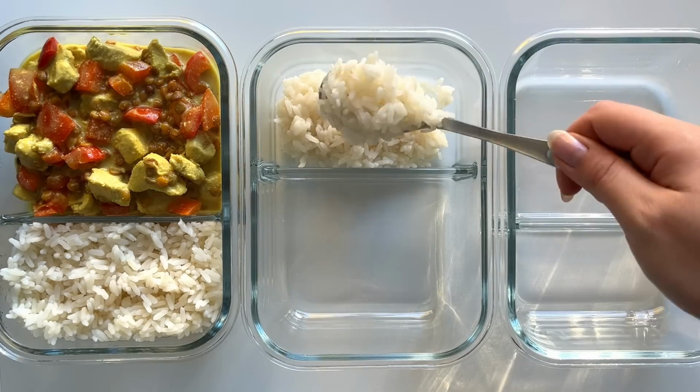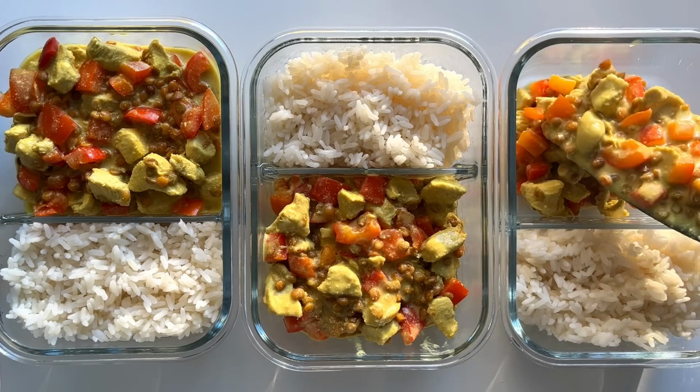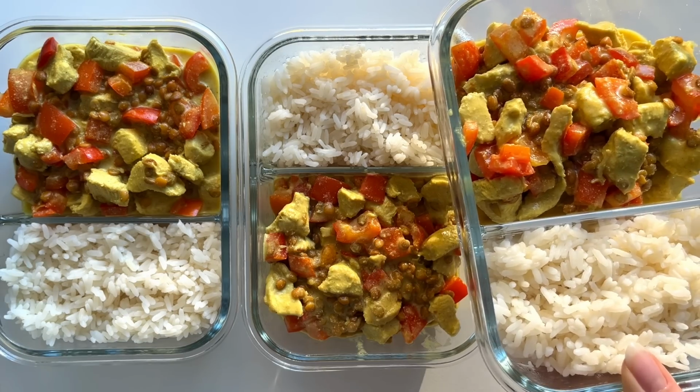I serve the curry with rice. Such an easy and tasty meal.